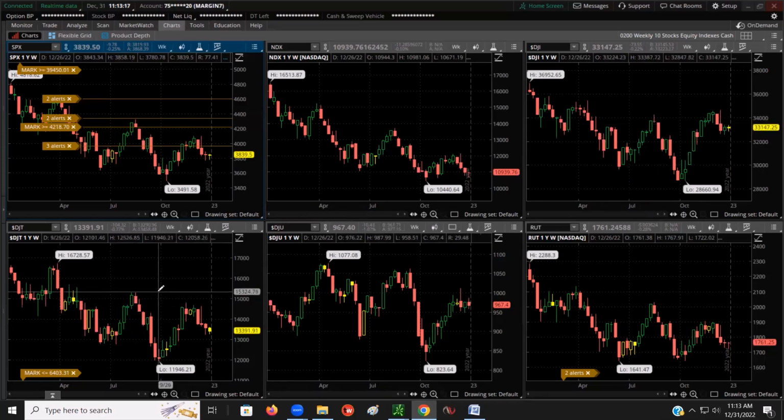Bottom left, the transports. Again, your largest U.S. publicly traded transport companies. You know them. That includes some of your airlines, some of your trucking companies, shipping companies, and of course, as mentioned here, the utilities, the big companies that provide your electricity. The Russell 2000, again, very small publicly traded companies compared to these other big ones.